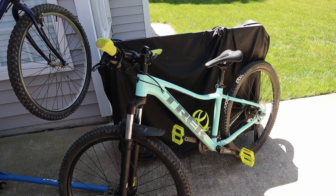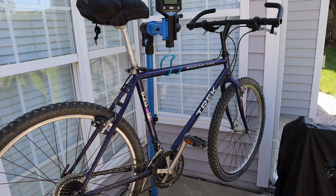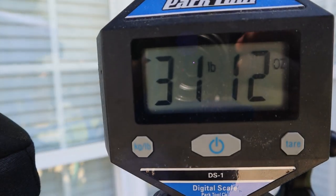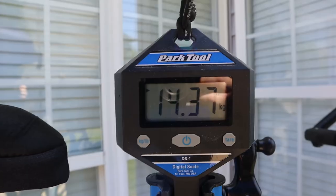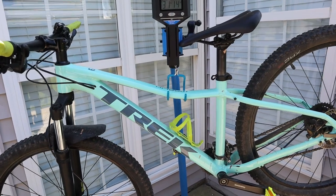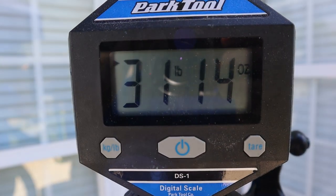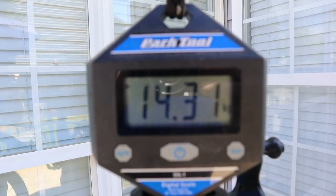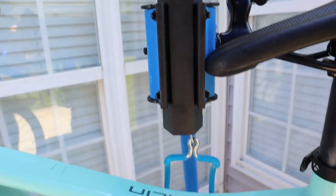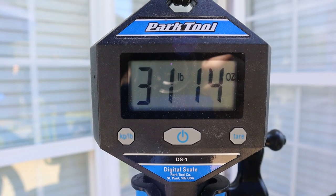The frame sizes are not exactly congruent. This is a small frame. This is an 18-inch frame. So we have it on the scale, and we have 31 pounds and 12 ounces, 14.37 kilograms. All right, so now we have our modern entry-level mountain bike on the scale, and we have 31.14 ounces, 14.31 kilograms. The actual modern small frame mountain bike is heavier by just a couple of ounces.